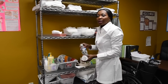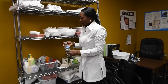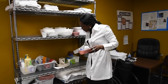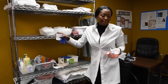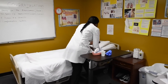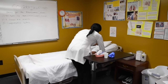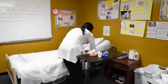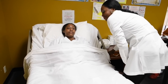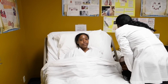The water is provided for you over here, so just get your cup and get some water in it. You would also need a pair of gloves. If your question is, am I gonna wash the client's teeth for real? The answer is yes. Okay. For mouth care, the head of the bed comes up again. I'm gonna be standing by the wall so that everybody can see this.